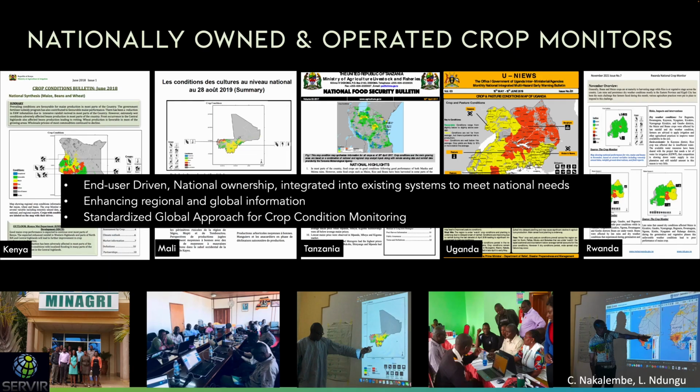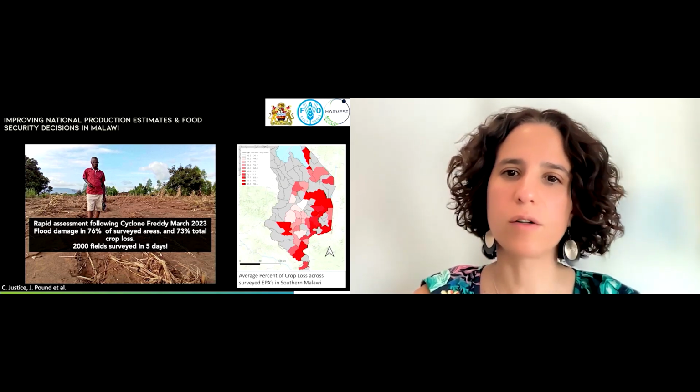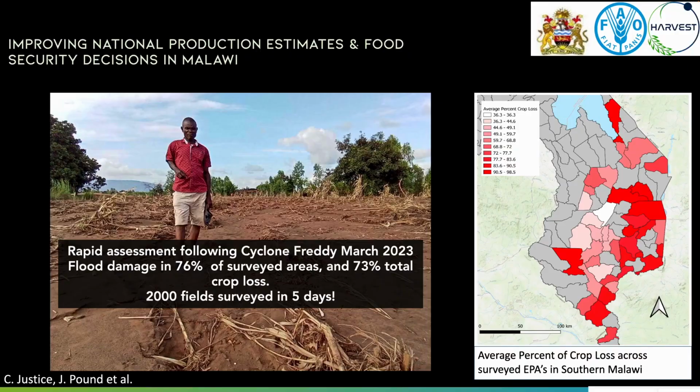So recognizing the value of the crop monitors, we've been working with regional and national entities to adopt and build on the crop monitor system to develop their own monitoring systems driven by their own national needs. This is another recent example of a partnership between FAO, the Ministry of Agriculture in Malawi, and NASA Harvest to advance yield forecasting and in-season crop condition monitoring in Malawi in support of the government using satellite data. Tools developed under this project were used in April of 2023 to assess the impact of Cyclone Freddy on agriculture and food security in southern Malawi, where they estimated crop loss in 73% of the impacted surveyed areas.